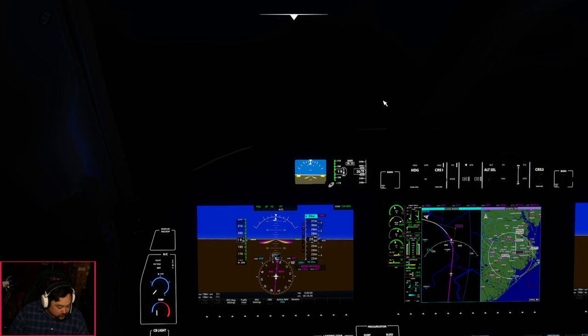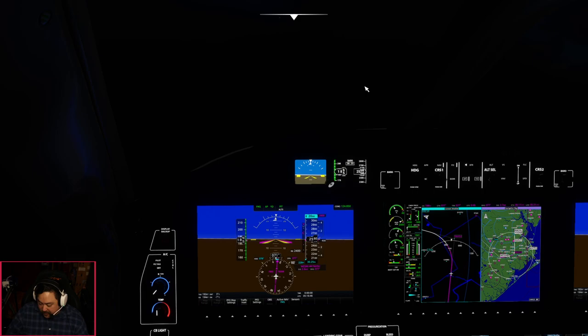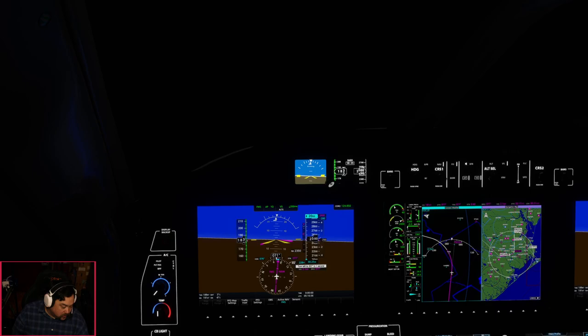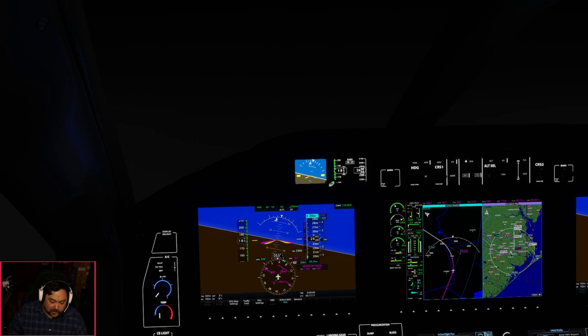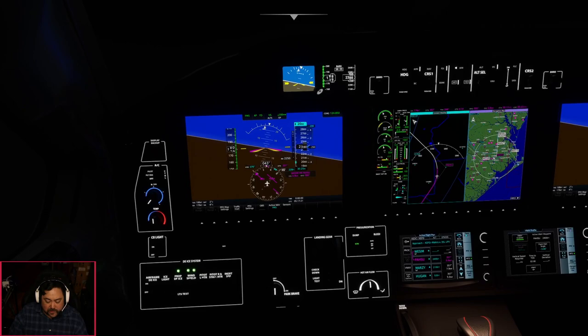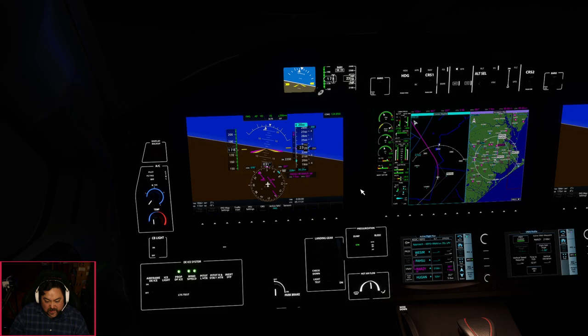Okay, Peshu, at or above 2,400, which is exactly what we're going to hit here. We may be a little bit fast. It's all right. And let's arm the approach. 180, good. Let's go ahead and get our landing lights on. Landing lights are on. It's about 180 knots there.